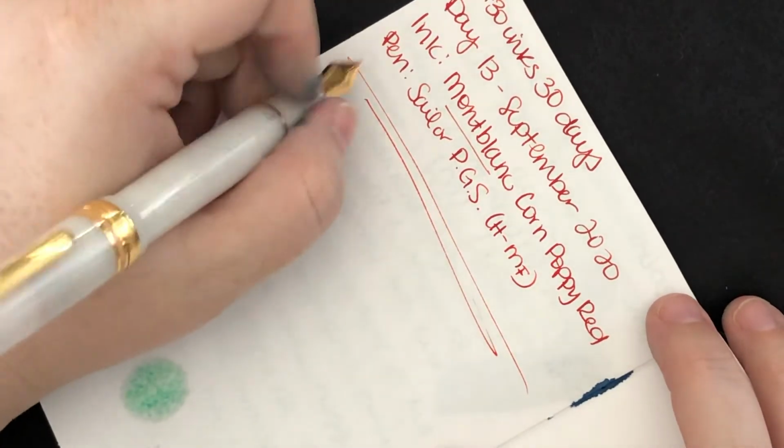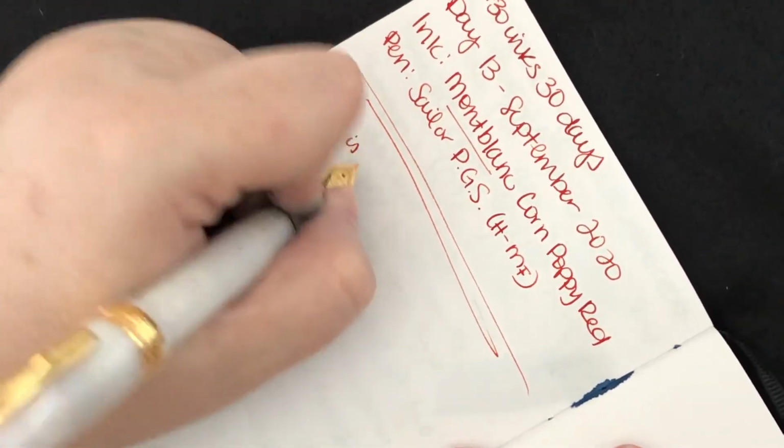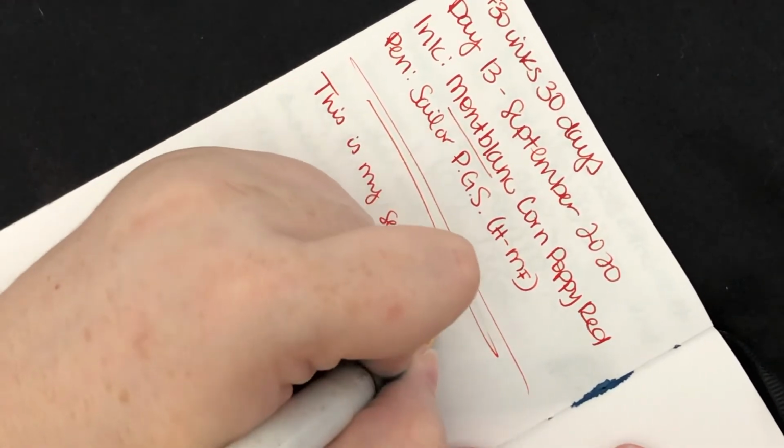Okay. I purchased this ink because, let me see, this is my second favorite red.